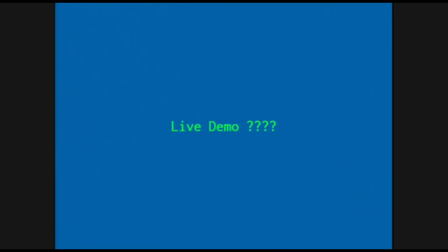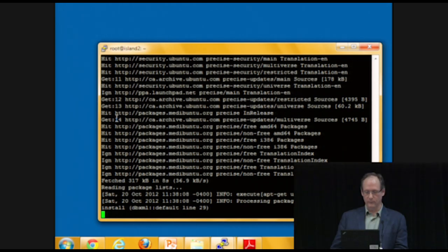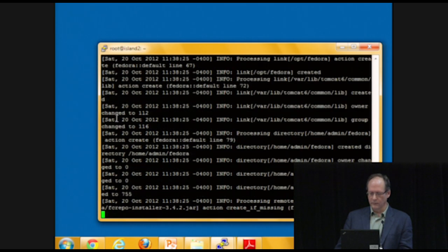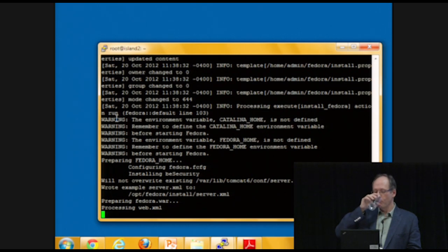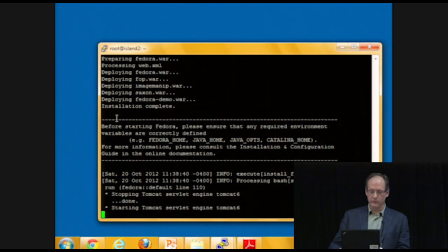Let's see how the live demo is doing. I'm curious. Okay, it is still running. It's done, right now it's installing the libdbxml package required for Fedora, I think needs that. Now it's doing Fedora repository itself. So it's getting the jar file for Fedora installer, puts it under the Tomcat directory, restarts Tomcat, and proceeds from there. So I'll come back to it in a moment. See, it's just restarted Tomcat.